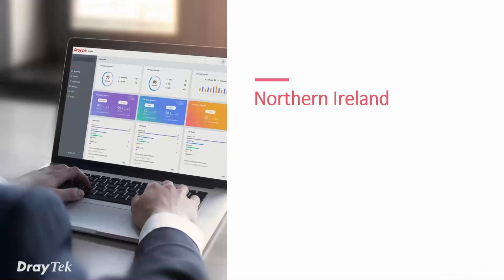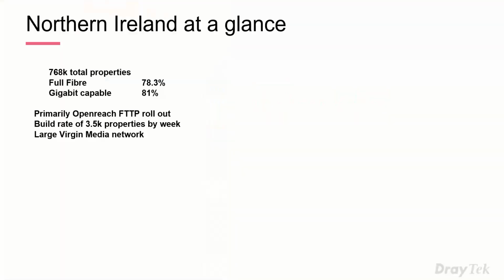And if we look at Northern Ireland, Northern Ireland is in the best place when it comes to full fibre rollout. They've currently got 768K properties in total, of which 78% of them are full fibre. It's primarily an Openreach rollout. I think they've had a build rate of around 3.5K properties per week, but there is also a very large Virgin Media network there as well, as can be seen by the 81% gigabit capable availability.